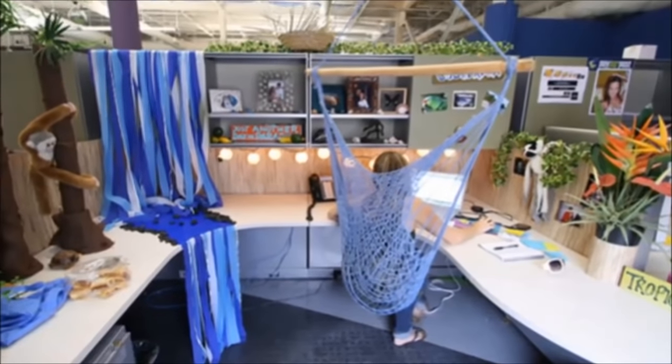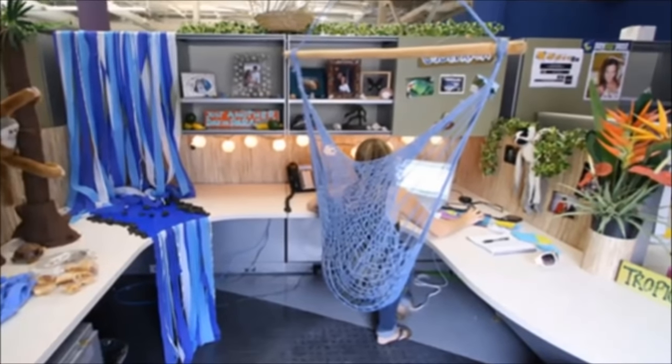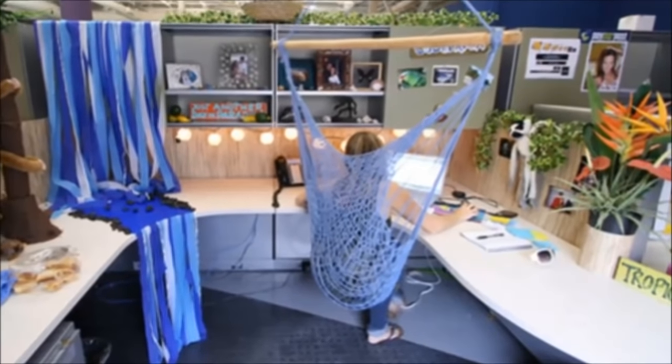33. Replace your chair with a hammock chair. Probably a good idea to ask your boss first if it's allowed to make sure the ceiling can support this crazy idea.